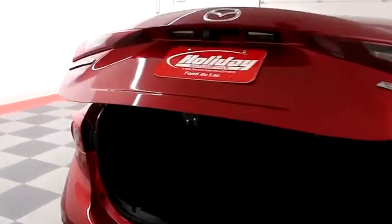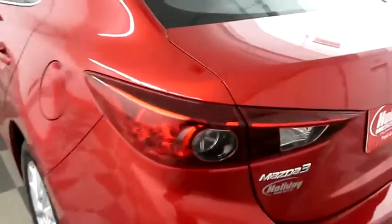You have a rear backup camera on the back. Taking a look in the trunk, there's a 60-40 split on the back seats, so you can fold those down.